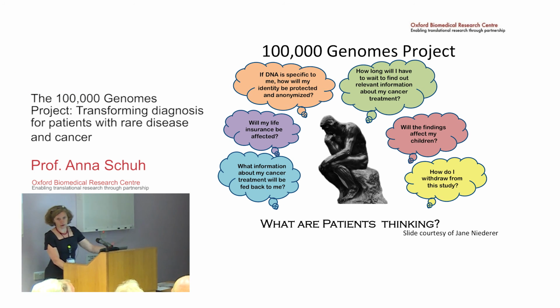Well, we've discussed that. Sometimes they might. For cancer patients, mostly they won't. If it is a rare disease family, yes, it's likely that it will, but we will offer genetic counseling, and you will be able to discuss the impact of the findings with the genetic counselors. How do I withdraw from this study?